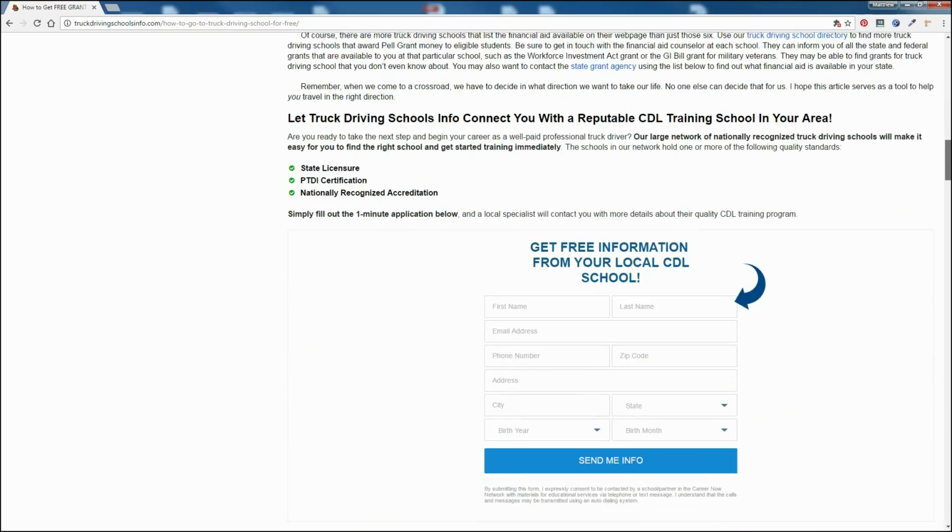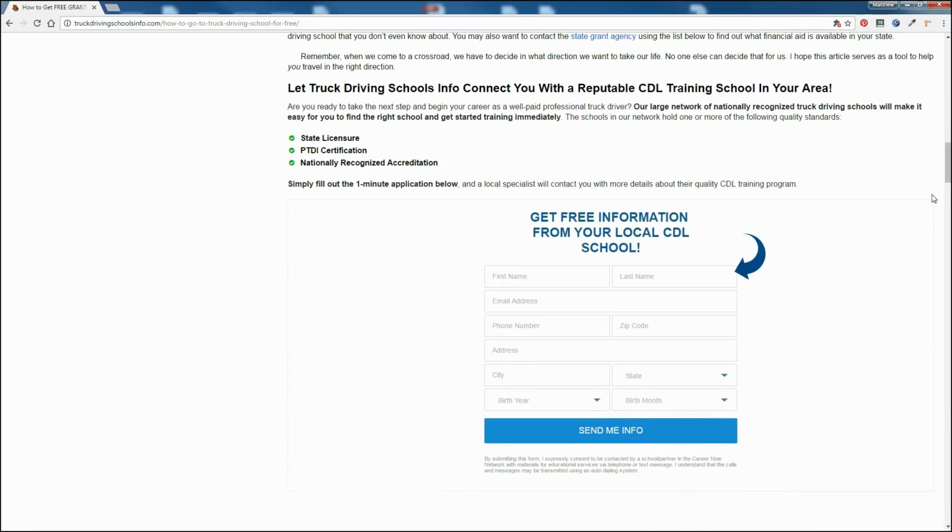Now the best way to find out if a truck driving school in your area will accept the Pell Grant is to come down here and fill out this form. And a reputable CDL training school in your area will contact you for a hassle-free, no obligation consultation. And they'll be able to tell you what kind of student financial aid you'll be able to use at the school to pay for your CDL training. And they'll also be able to answer your questions about the Pell Grant, if they accept the Pell Grant, which would pay for your training, your supplies, your books, and also some of your living expenses while you're in school.